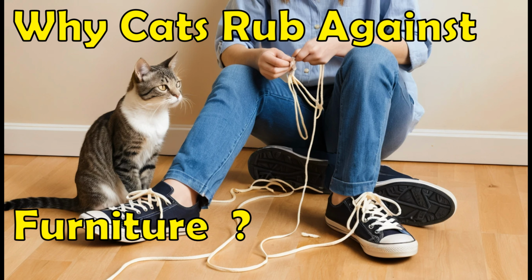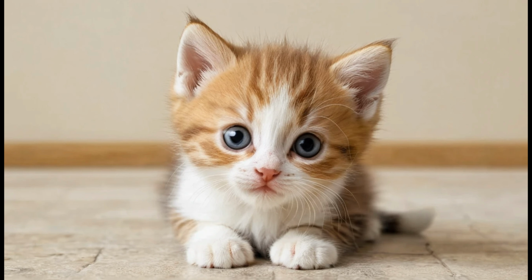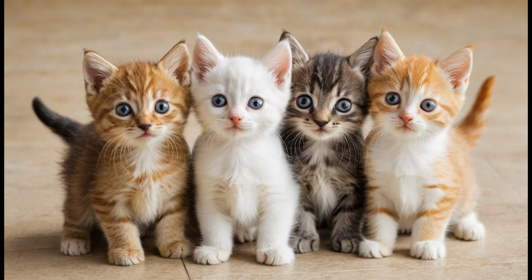Cats have many behaviors that can be puzzling to their owners, and one of the most common is their tendency to rub against furniture before rubbing against their human companions. At first glance, this might seem like a simple, harmless act of stretching or a routine display of affection. However, there is much more going on beneath the surface when cats engage in this behavior.